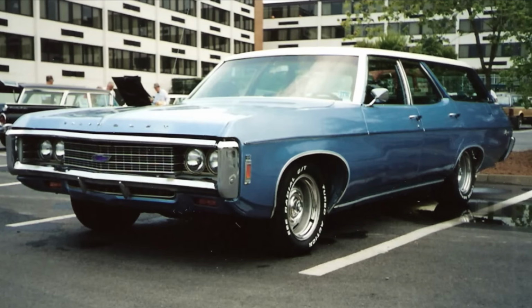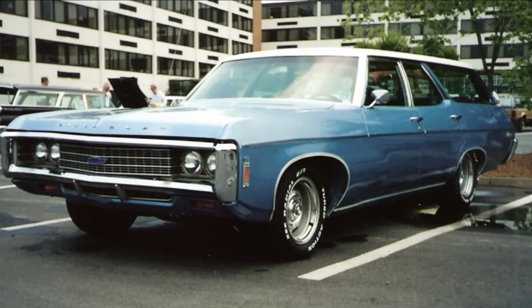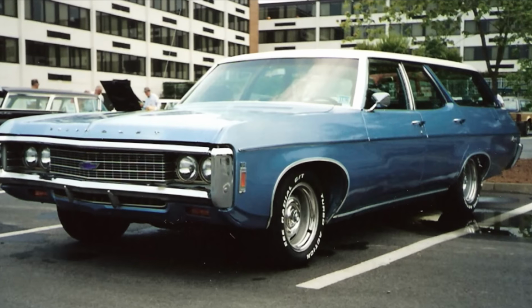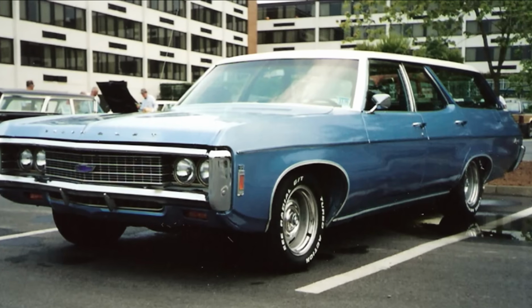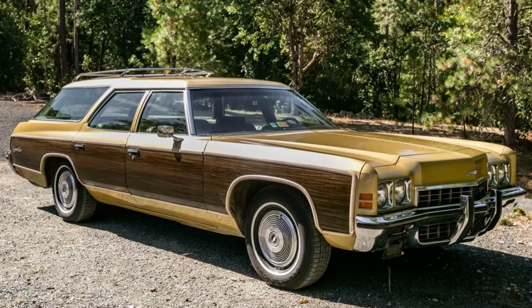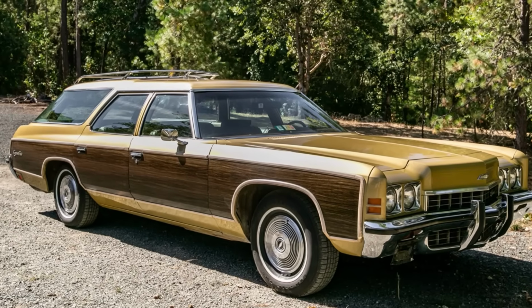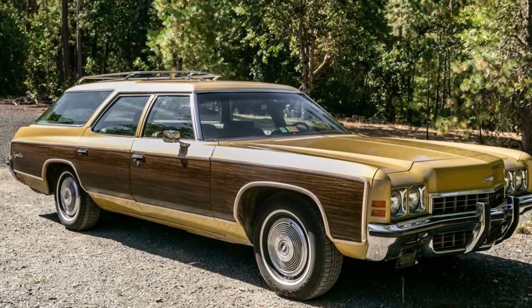Sitting on the top of the wagon range, they produced the Kingswood in 1959 and 1960, and again from 1969 to 1972. Interestingly, those models were the most expensive ones. Also, they were the biggest Chevrolet wagons with powerful engines and a long list of creature comforts.